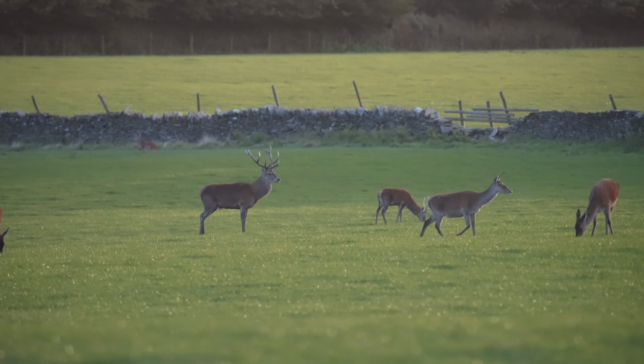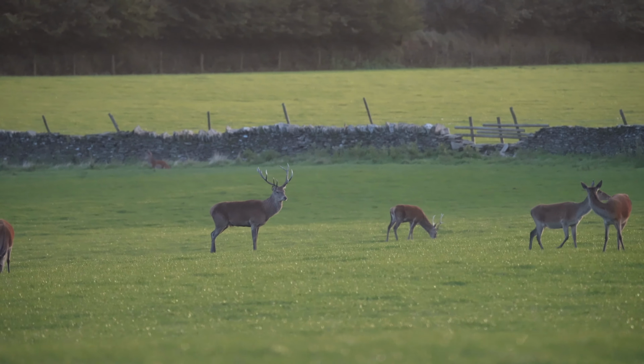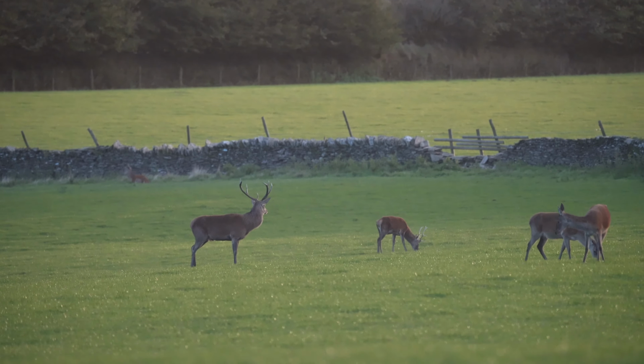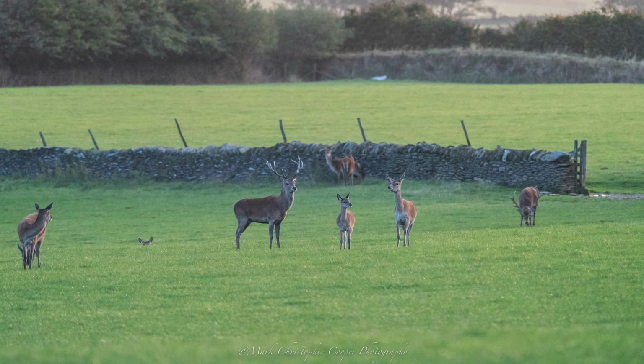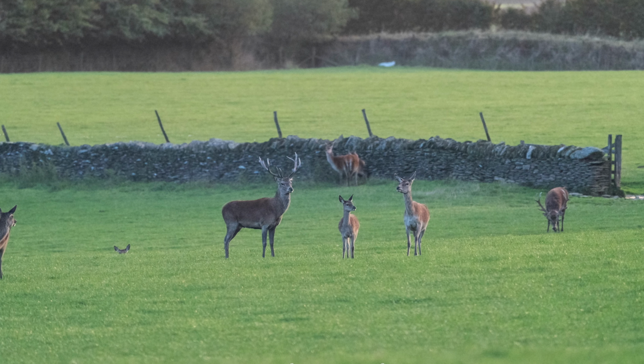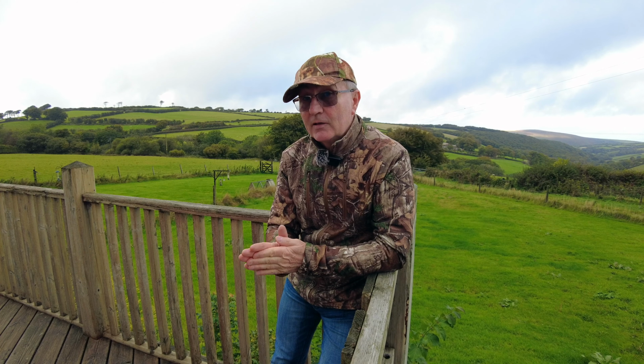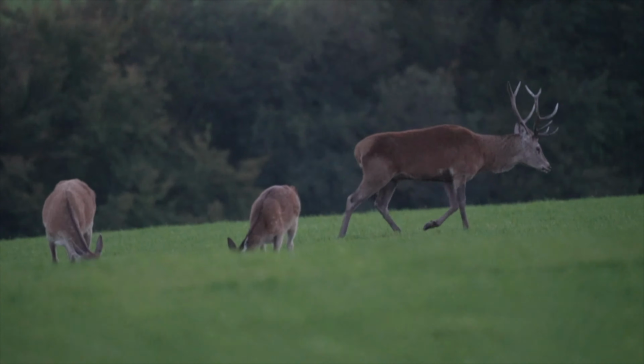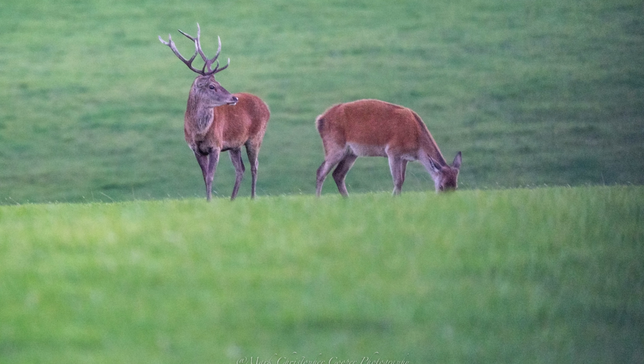I tracked them down, and on the opposite side of the valley there's some farmers' land over on the right-hand side. These red deer were all over farmland, sort of herded into a field area, they're not enclosed, they can jump any fence going really. I was able to get some nice shots of them grazing on the grass and a little bit of action of the hinds being herded by the stags. So a little bit of footage of that.